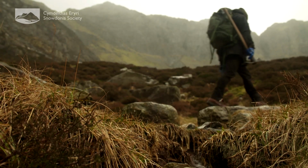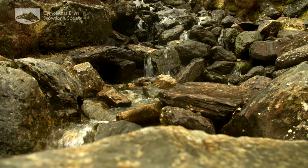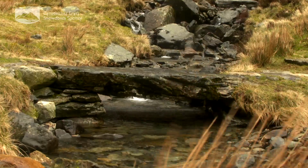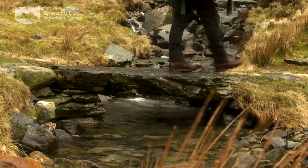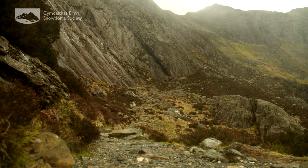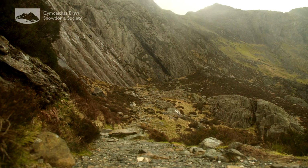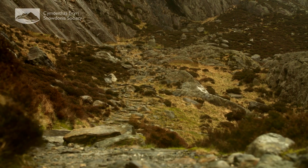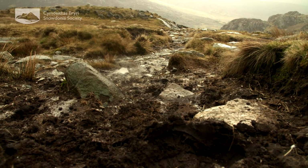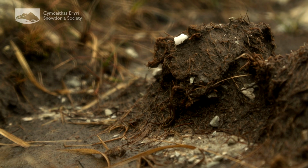The management measures that we undertake to protect these special features in Cwmitol and across the Gledera are mainly to do with keeping people on one path. In Cwmitol, for instance, you're talking over 100,000 a year easily in one place. If you were to have all these people spreading out over this area, it would have a very negative effect on the plant species and habitats that we're seeking to protect.